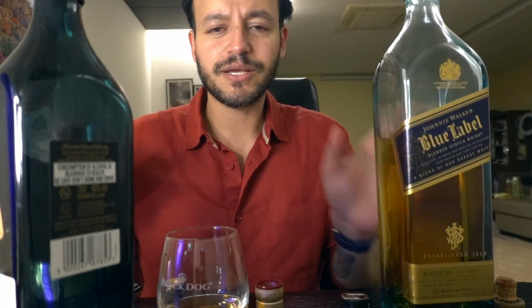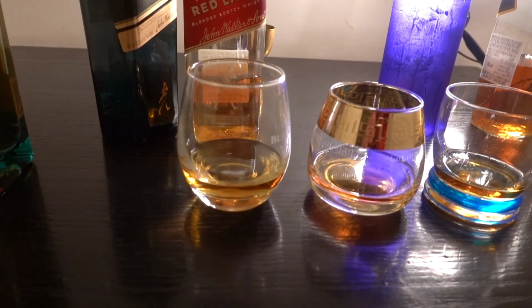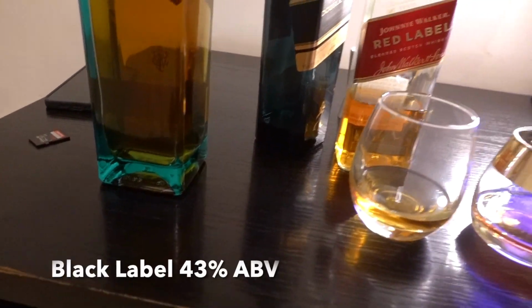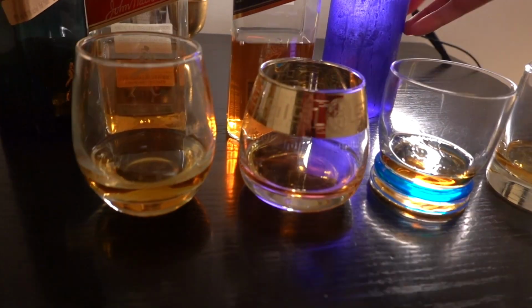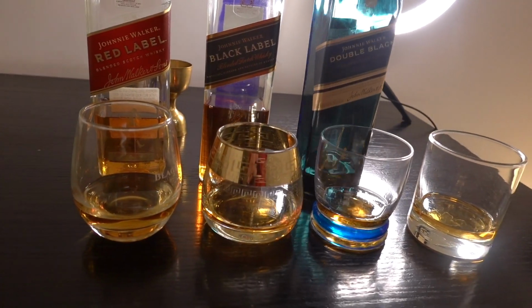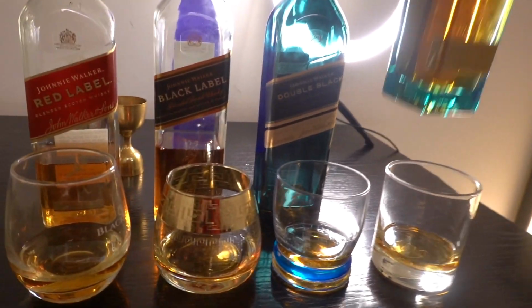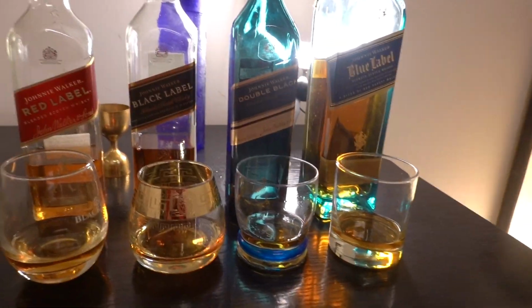As you can see, a brief description. The red label has 43% ABV. The black label again has 43% ABV. The double black has 40% alcohol by volume. And the massive bottle of blue label has 40% ABV as well.